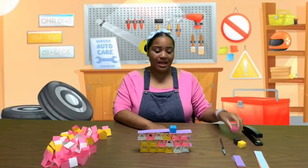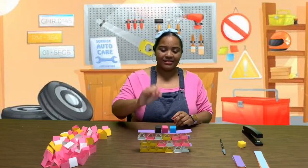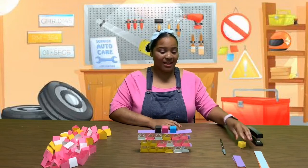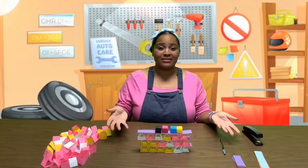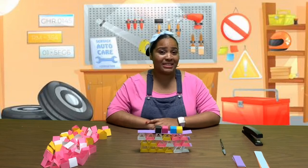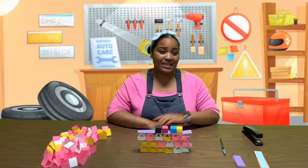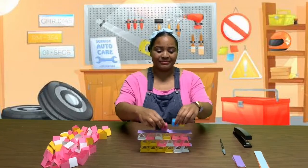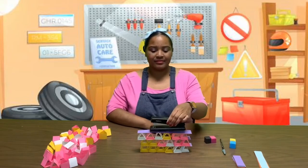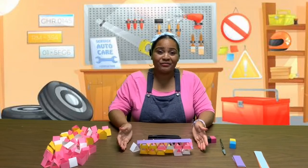It can hold 1 block. It can hold 2 blocks. It can hold 3 blocks. It can hold all 4 blocks. That is a very well designed structure. But can this design hold a stapler? Let's see. Oh no, our structure failed.